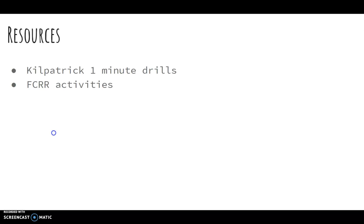And finally, those FCRR activities. We have used those in the past. We used to have those big red binders full of them. But let me show you on the website how to navigate those, and maybe you'll find something that you want to use as a warm-up in your class, you want to use as a center activity during WIN. They're really purposeful and often something that the students can do without needing direct teacher instruction.